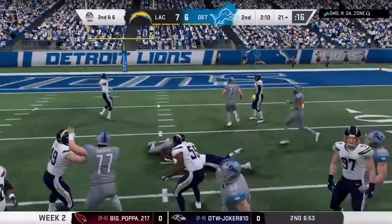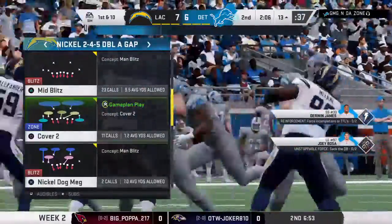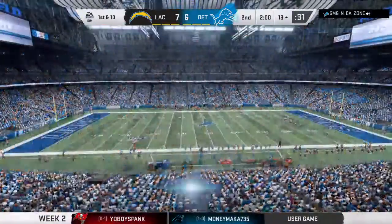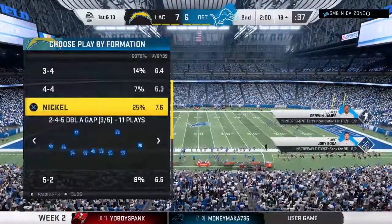Now Johnson, and they'll bring him down at the 13-yard line. That one, a first down pickup of 8. And the Lions first down. And we've hit the 2-minute mark in this first half of action. Just like that.